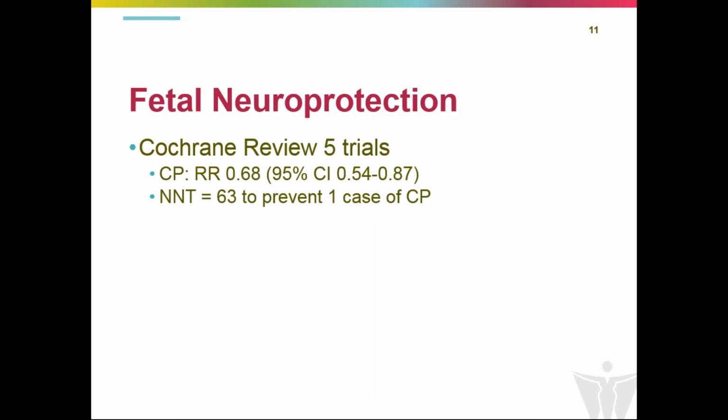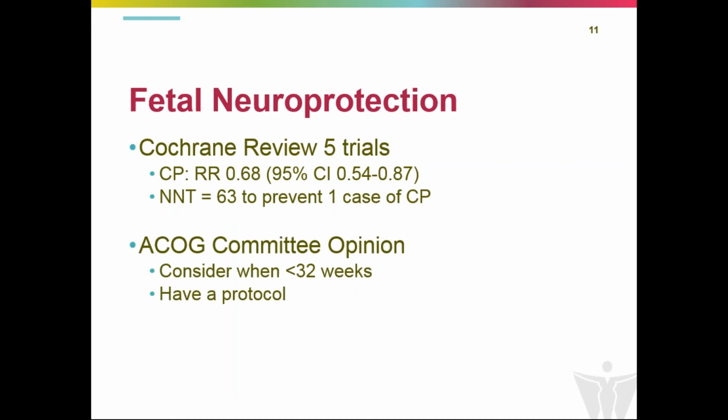ACOG then came out with a committee opinion that stated that it is worth considering magnesium sulfate for fetal neuroprotection in deliveries at less than 32 weeks. And they also said that you should have a protocol if you're going to do this, because the dosing is so variable and the duration is so variable. Pick one and go with it. So that's what Northwest Perinatal did.